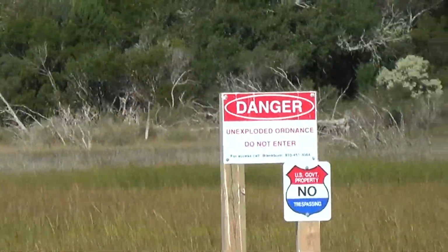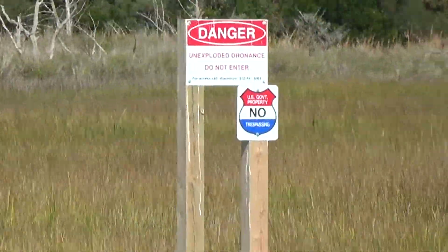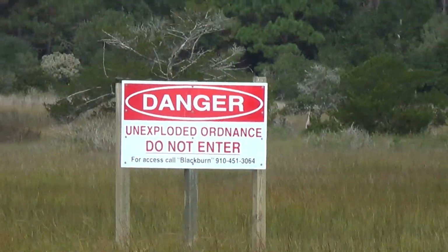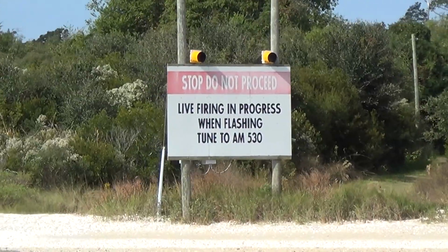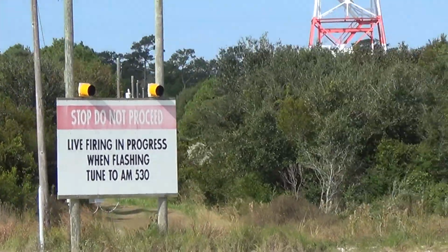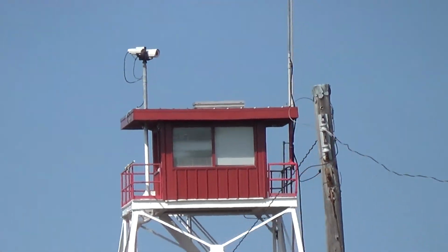Yeah, we just figured out, looking at some of our charts, this is the Camp Lejeune firing range. Unexploded ordnance, do not enter. An Army practice range. Yeah. Firing. Something with the firing.